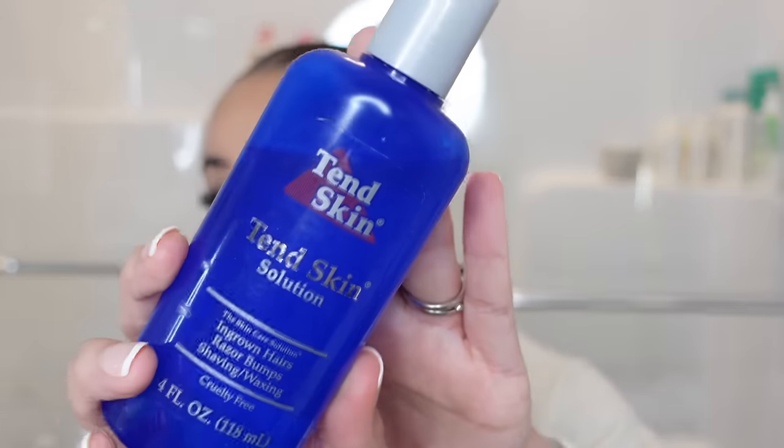I don't have any issue wearing a swimsuit and feeling like, oh my God, can people see this? No, girl, I have no issues anymore. I'm telling you, if you don't try it, that's on you. Okay, so first things first, my holy grail, tanned skin.